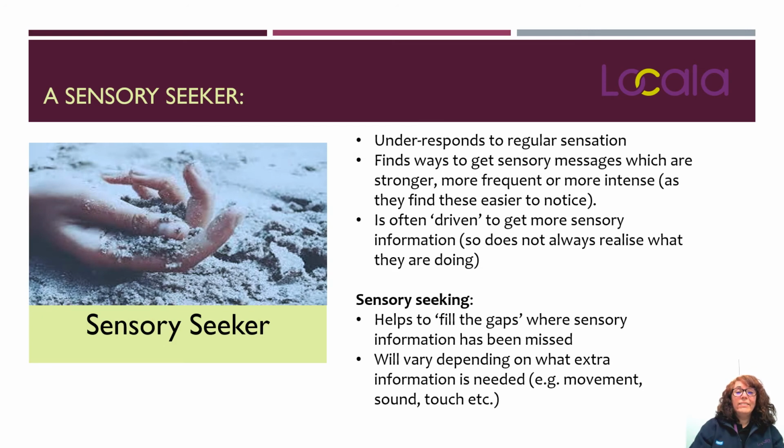On the other side of the coin, sensory seekers don't get the messages they need, so they're under responding to everyday levels of sensation. What they're trying to do is find ways to get sensory messages which are either stronger, happening more regularly, or more intense, because they can actually pick up on those. They're easy for them to notice. They notice stronger messages, but they don't notice just everyday levels of sensation. Quite often, children don't know that they're sensory seeking. It's almost like an inner drive, so they're really driven to get more sensory information, and it's something that they can't always help or they're not always aware of.